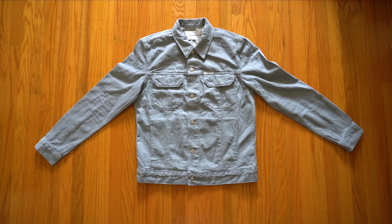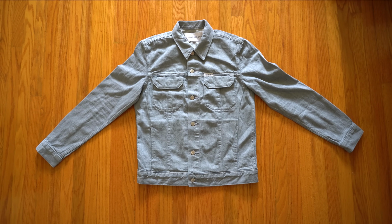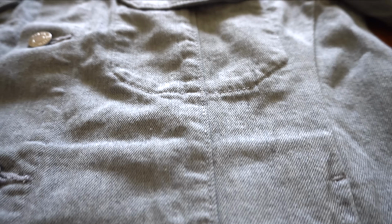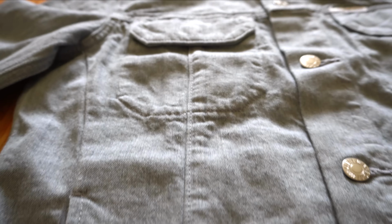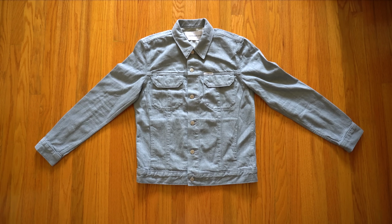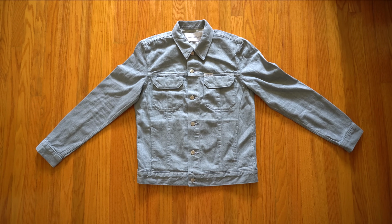Let's start off with the quality of this jacket. The first thing that stood out to me is the fabric, because since this is made from 100% recycled denim, you're gonna see a subtle hint of lintiness in the texture. Not sure if that makes sense or not, but the best way to describe it is essentially it's a little peach fuzzing at the top in certain spots of the jacket. So if you're looking for a clean, smooth denim look, then this may be a deal breaker, but in all honesty, I don't think it looks that bad.